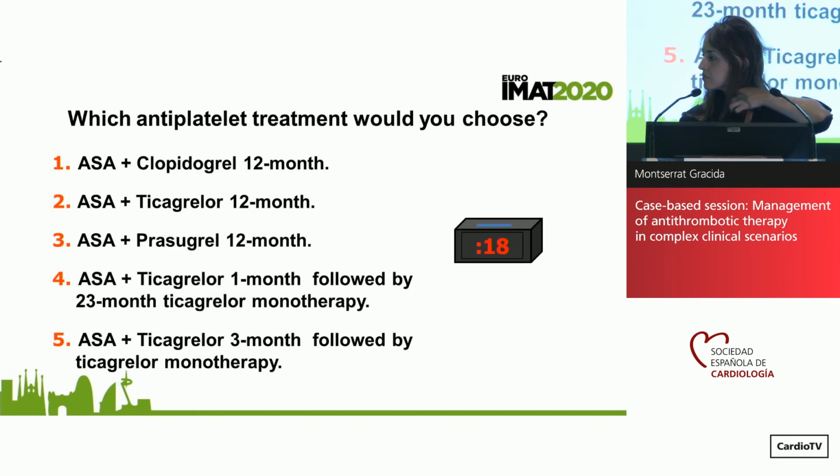What's your opinion, Raúl? 3. I would prescribe prasugrel if the patient is on clopidogrel before the PCI. He needs ticagrelor or prasugrel, and in STEMI I would prefer prasugrel for 1 year. 2 or 3. Okay. The audience are on the same line as the panelists, so let's move on.